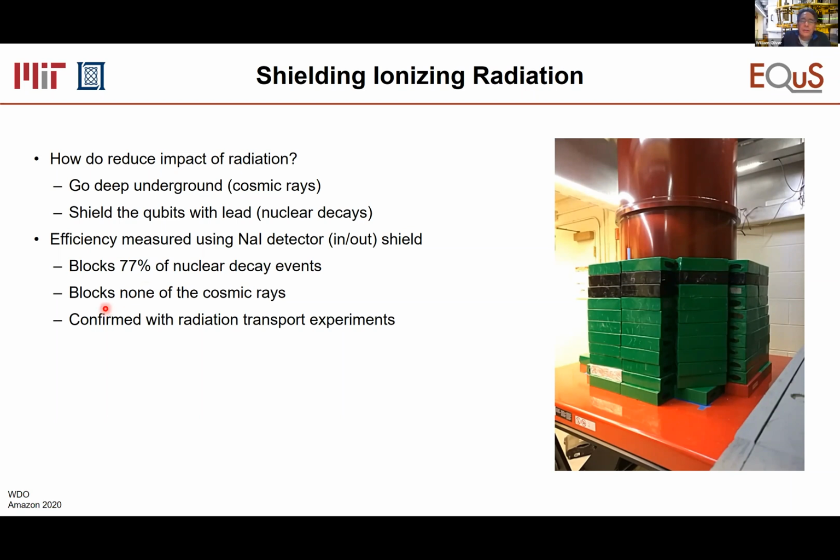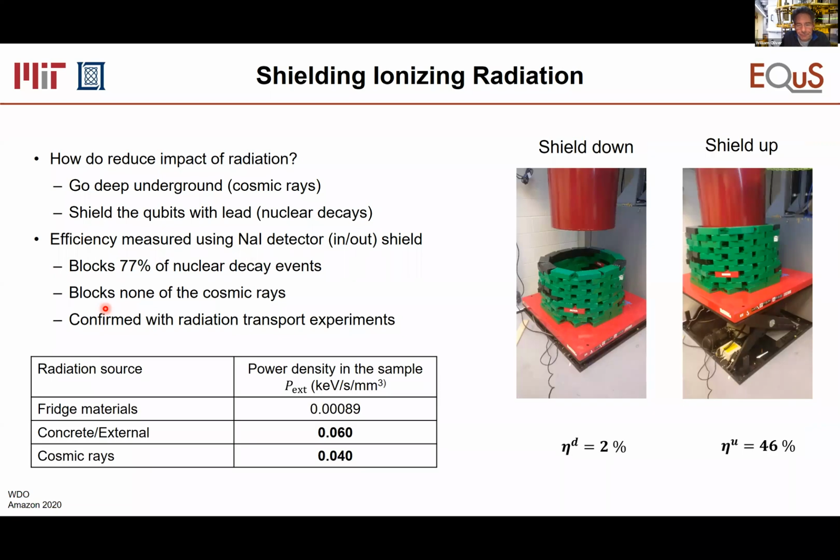Now, it blocks none of the cosmic rays, basically, right? Those are too high energy. And so if we look at the efficiency of the shielding when it's down, it's only 2%. Okay, it's not 0 because we're blocking a little bit from the floor, but basically it's 2% effective, and it's about 50% effective when it's up. Okay, and that's due to the fact that we're not blocking any of the cosmic rays.